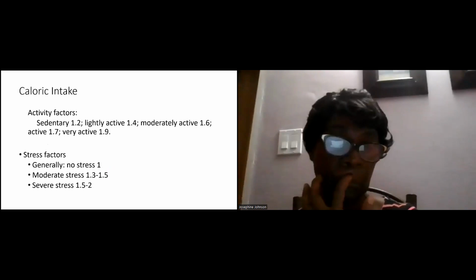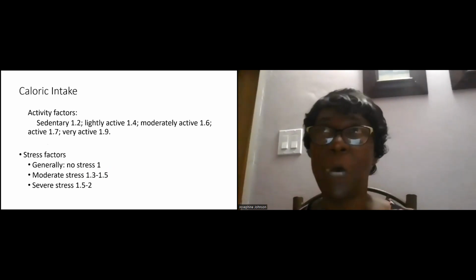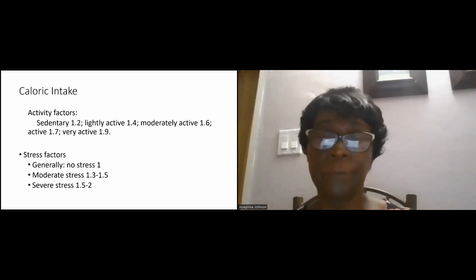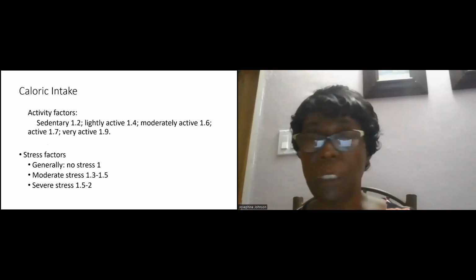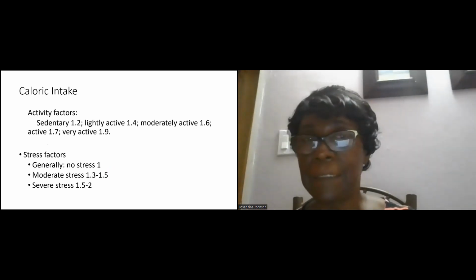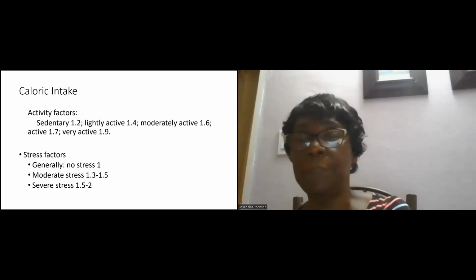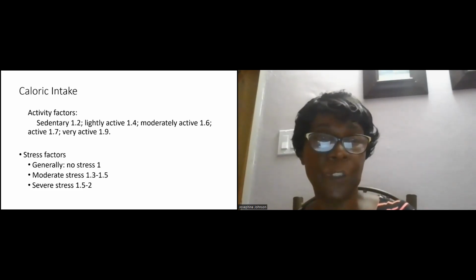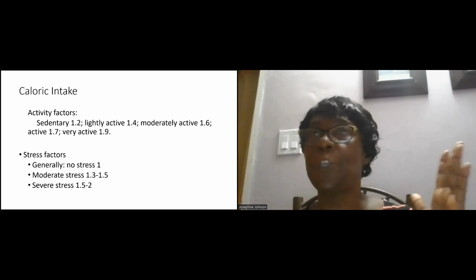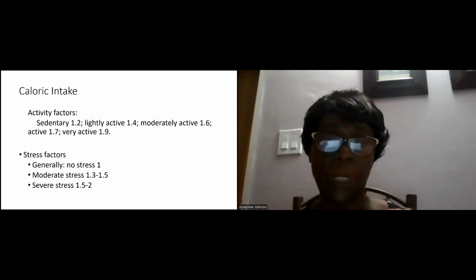So here we have some activity factors, which we are going to multiply by our BMR number. If you're sedentary, you multiply your BMR by 1.2. If you're active lightly or moderately, or you're very active, you have the number. So you can choose one from there. And below you have your stress factor. So you have to multiply your BMR by your activity level and then by your stress level.